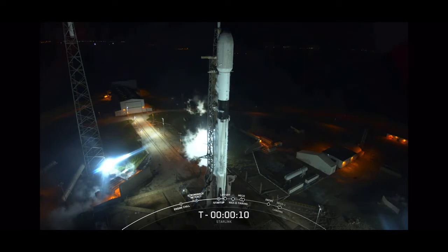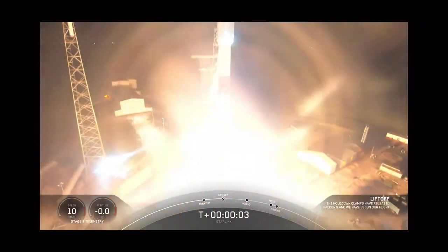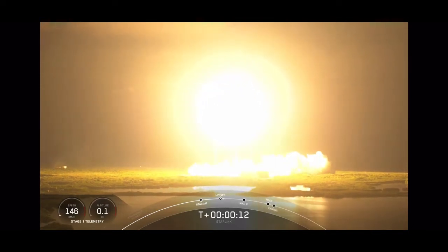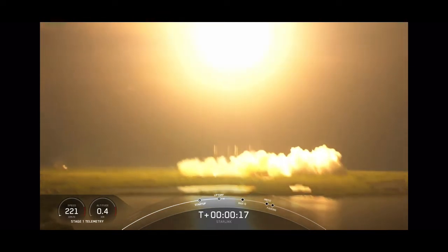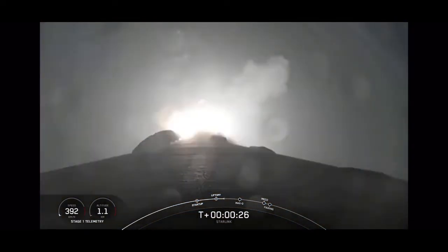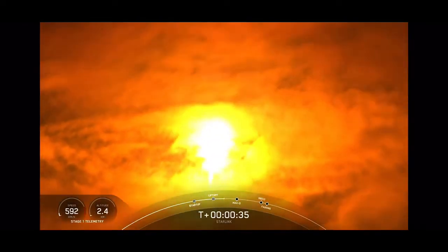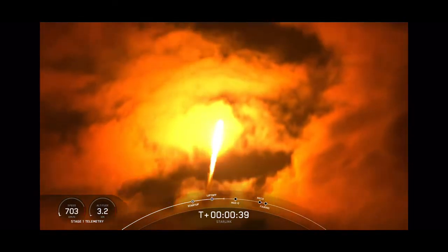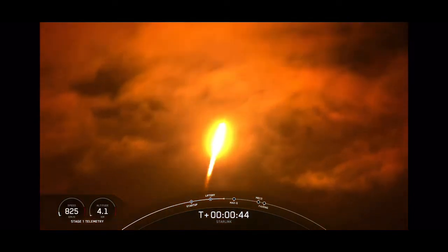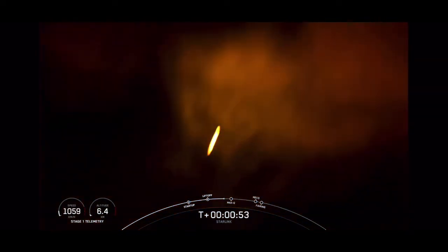LD, go for launch. T-minus 10, 9, 8, 7, 6, 5, 4, 3, 2, 1. Engines full power. Liftoff, Starlink 423. Stage 1, chamber pressure is nominal. You are watching Falcon 9 as it accelerates our Starlink satellites into orbit. And we got some really cool views of the vehicle flying through the clouds there.